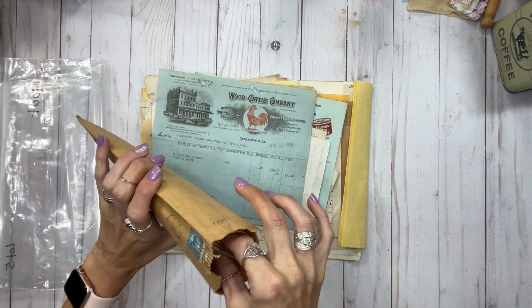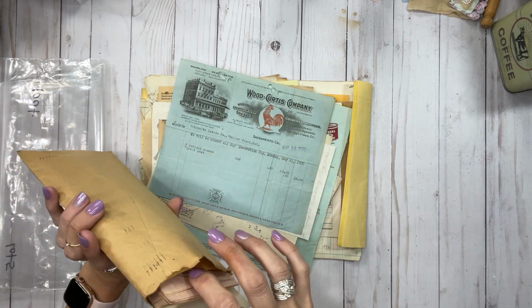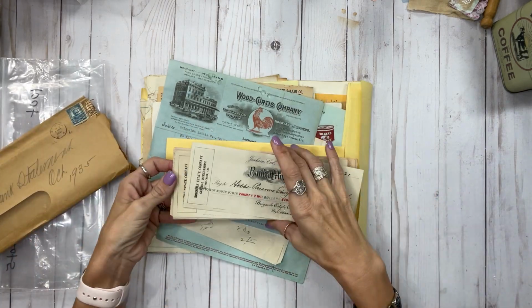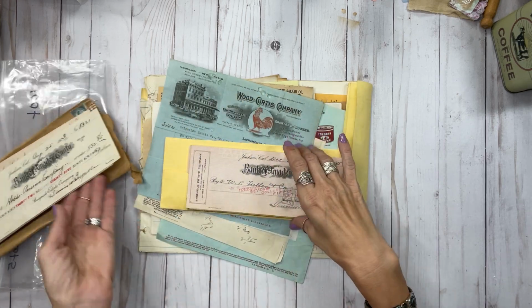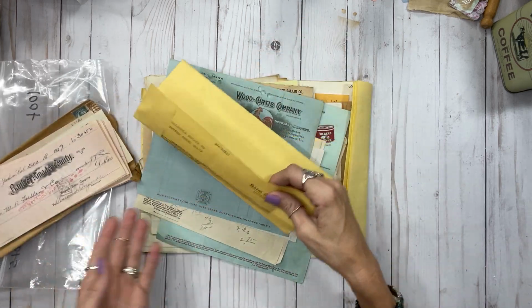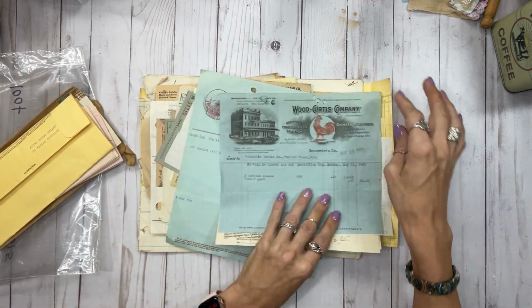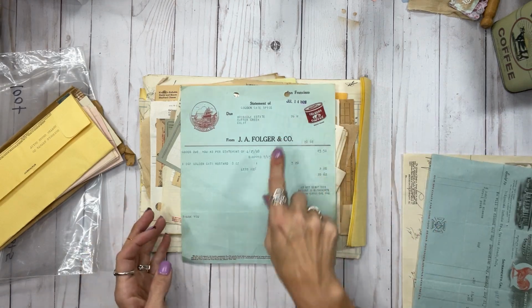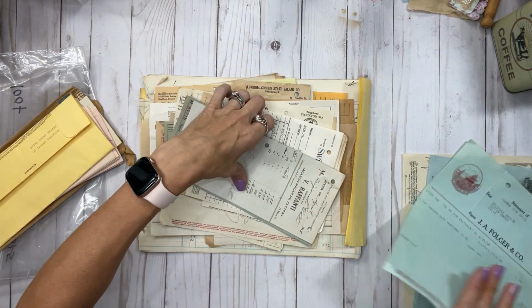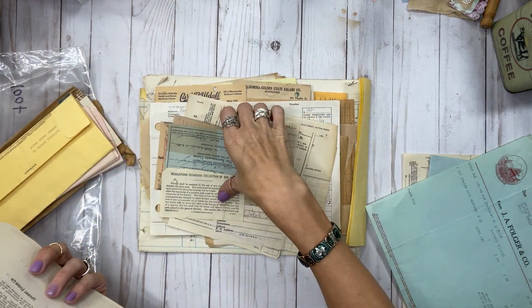I think this is deeds and documents. Some more checks. Yeah, these are all checks. I have some deeds and documents and stuff in here too somewhere. This is some more receipts. There's an old Folgers receipt from 1928. I think this is all just old receipts.